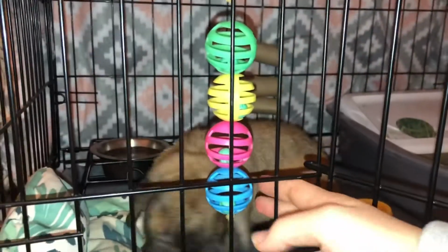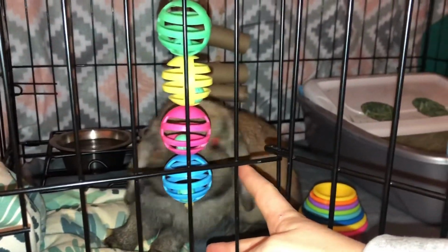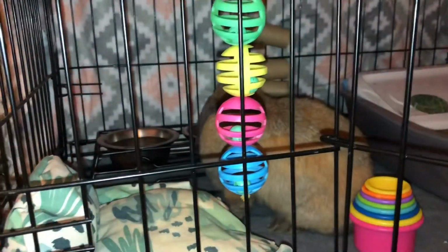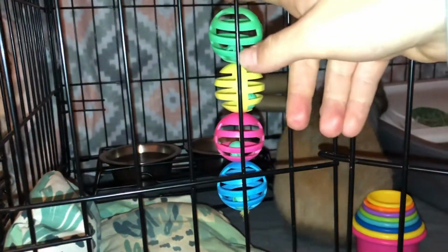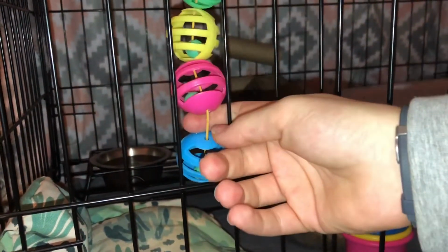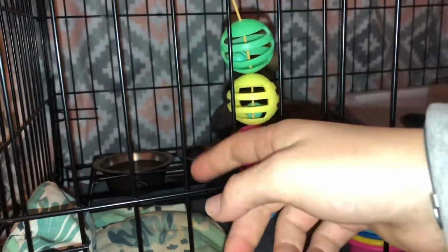So I'll show you on the outside, but we have this, it's a bird toy actually. Hi! Ginny's eye is red, by the way, because I have the flash on, because it's a bit dark in here now. But I just have this bird toy. It has jingle balls and you can just kick it. I don't know.